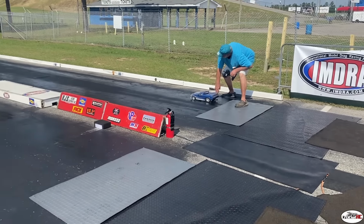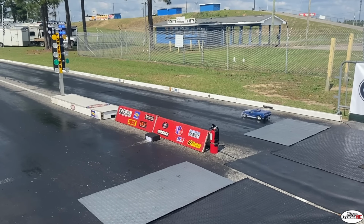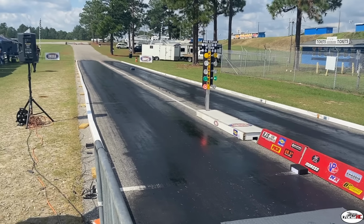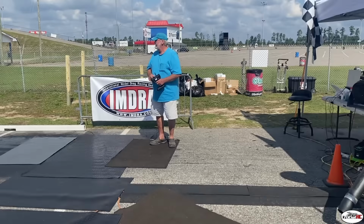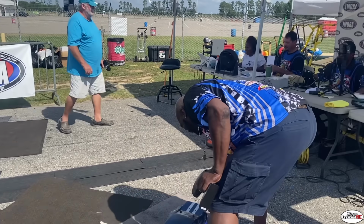Here we go. Got some electric cars for you guys. 10 scales. All right. Y'all ready? Man, every time I see that car, I get that man. What's the car's name? Marco Ledbetter. Marco Ledbetter.